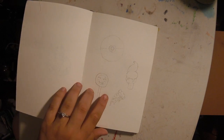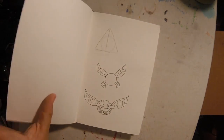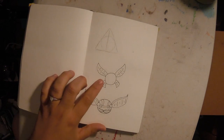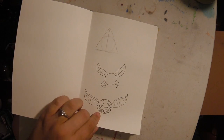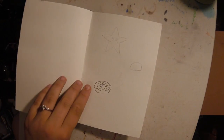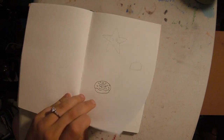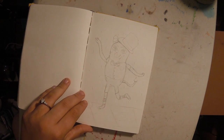And the next one I did a little pizza, ice cream cone, lollipop, just kind of sketchy. Then I did these: Navi, the golden snitch, and then the Deathly Hallows. I did a little doodles. This guy's just kind of a fun little wiggly Rain Man.